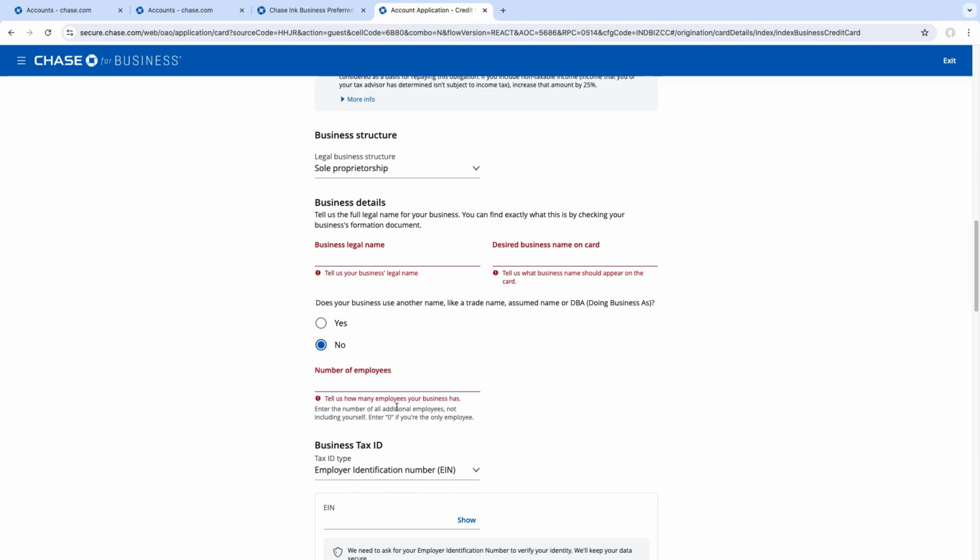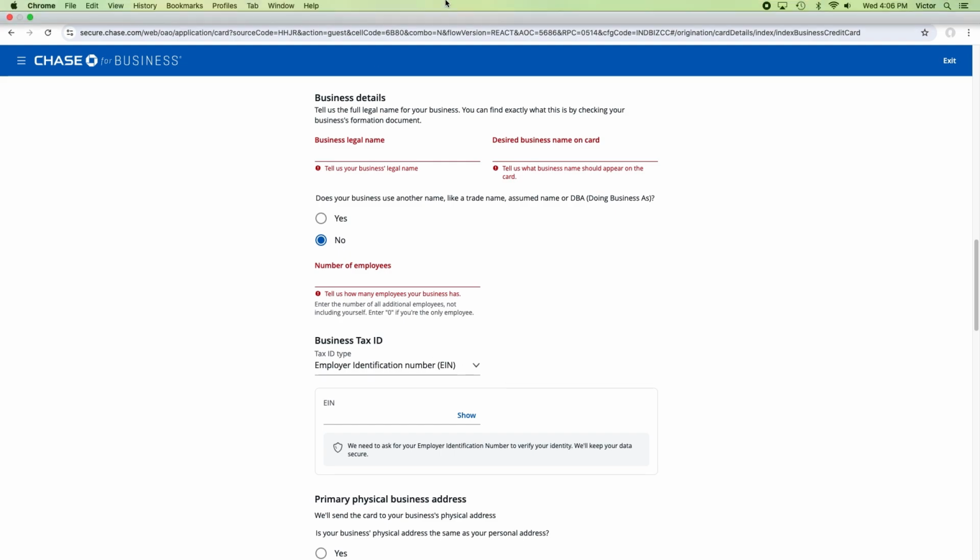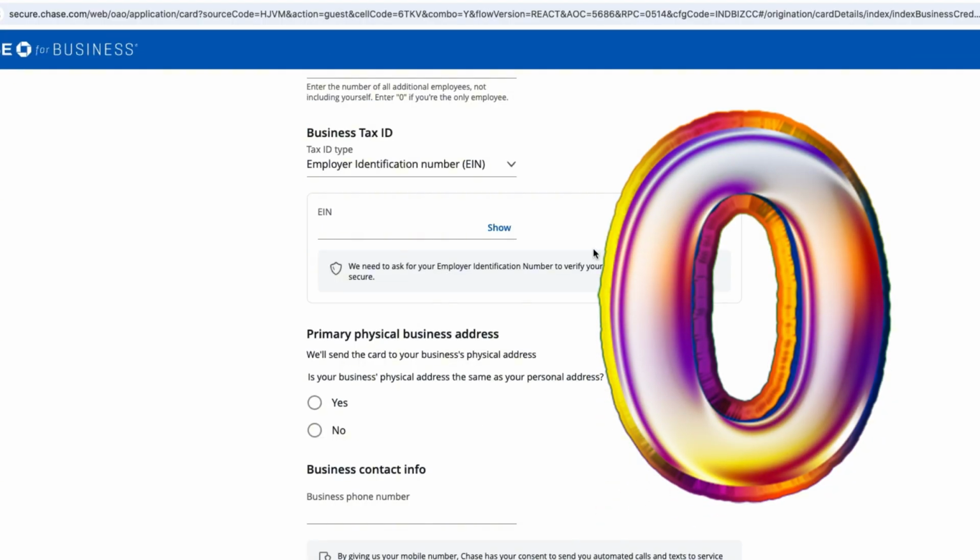And then you would be asked for number of employees. And as I said before, since I'm applying as a sole prop, I technically do not have any employees, so I'm going to go ahead and input a 0 for this question.